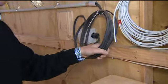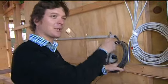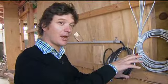So this is the lifeline of the house. This is the most important cable. This cable supplies power from the solar system to the house. If we've got more power than we need, we sell that back to the power company.